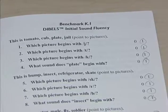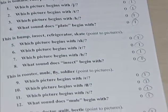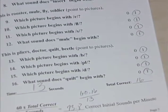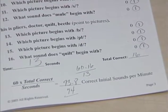The final prompt within each set asks students to verbally produce the initial sound or sounds of an identified picture. Initial sound fluency is typically administered with kindergarten students at the beginning and middle of the year.